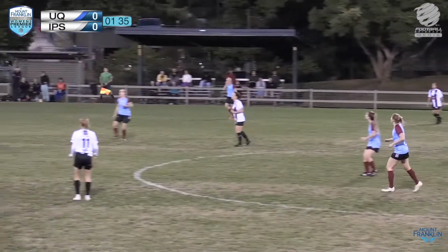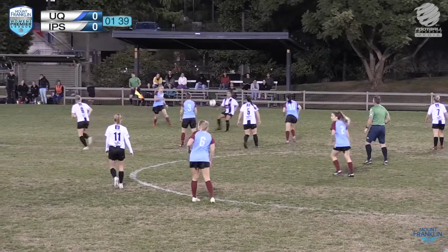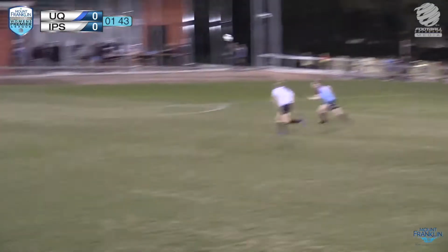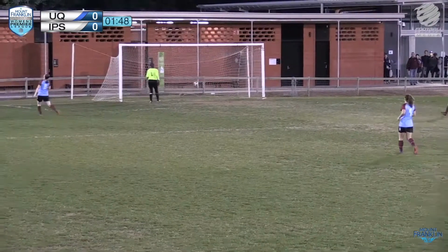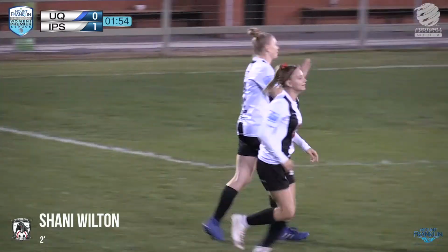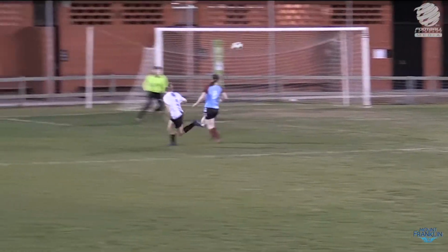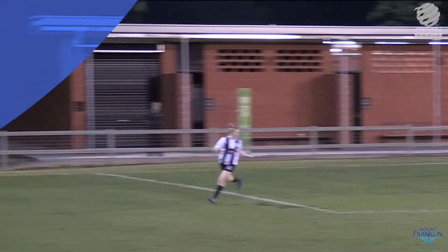Ball cleared up forward for the Bulls. Bobbling around in amongst there. Eventually, it comes out. There might be a chance if Shani Wilton, keeper off her line, and Shani Wilton hits the left-footed strike and puts the Bulls up inside 2 minutes here. Keeper getting her angles wrong, and Shani Wilton made her pay.